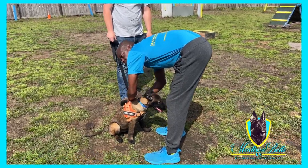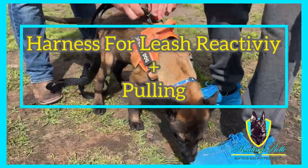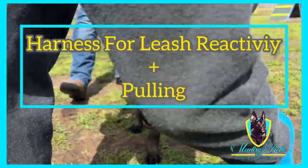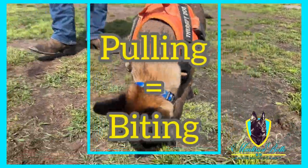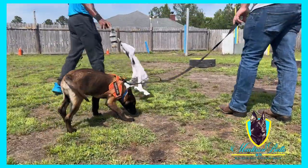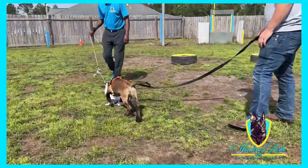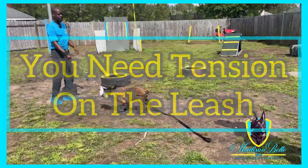So, here you go. Clip it to his harness right here. So the first thing I'm going to do is I'm going to slowly start to activate. You're already trying to pull. And I know he's smelling the grass. We cut it yesterday. He loves it. So we're activating, right? Now I want you to hold that leash.